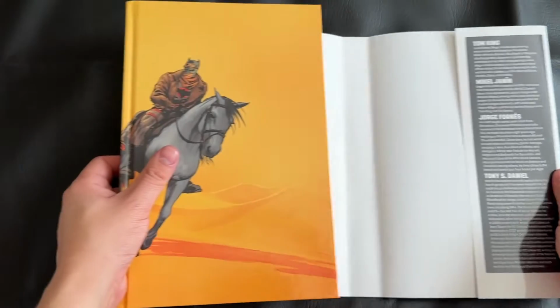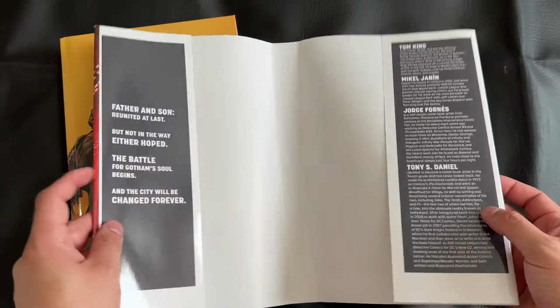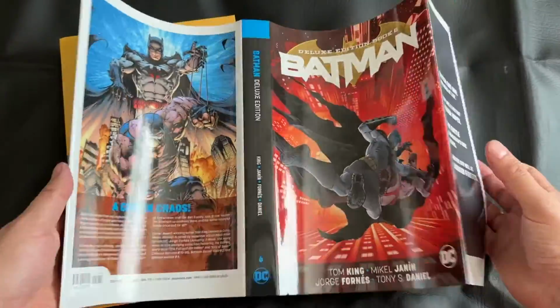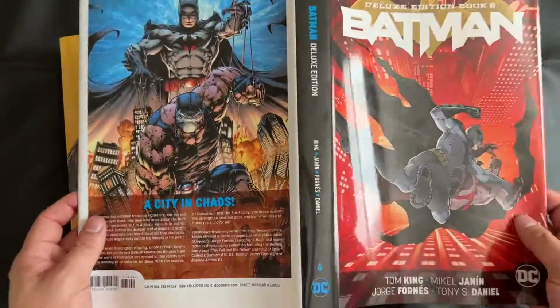And I want to make sure we take a look at the exterior dust jacket and spend some time looking at the under the dust jacket artwork for this collection. Now that we're finishing up with that dust jacket, I do want to go ahead and spend a second on that under the dust jacket artwork.